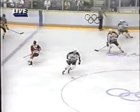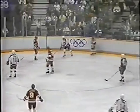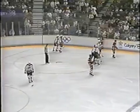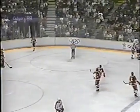And the number one line out there for the Soviets. This is Larionov. Grenato takes the puck away, and then a penalty coming up on Larionov as he sends Grenato to the ice. The United States will have a man advantage for the next 2 minutes with 16:33 to go in the second period.